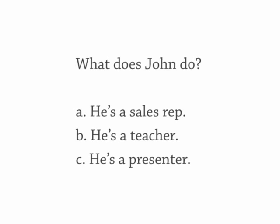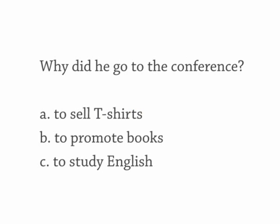What does John do? A. He's a sales rep. B. He's a teacher. C. He's a presenter. Why did he go to the conference? A. To sell t-shirts. B. To promote books. C. To study English.